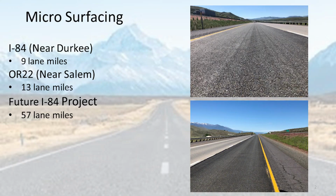2 years after that, 2020, we had another project very close to Salem on Oregon Route 22. This one had various construction histories, various pavement condition ratings, but overall that was a pretty successful project for us outside of some very isolated areas that they had problems with the microsurfacing. That was about 13 lane miles.